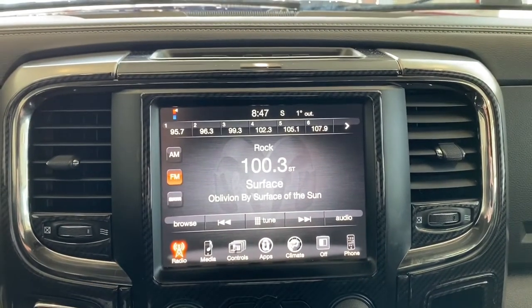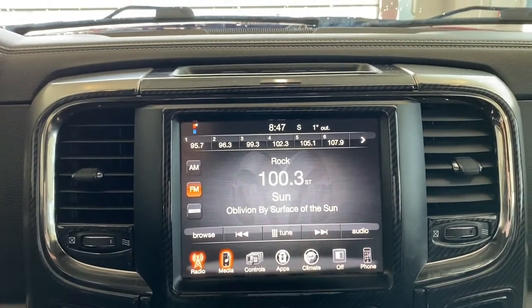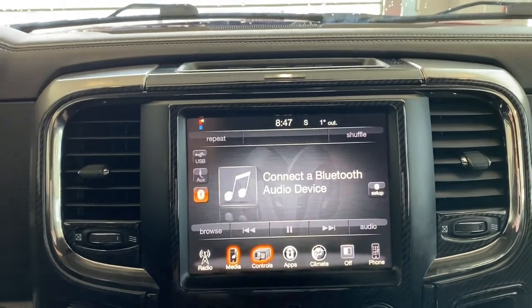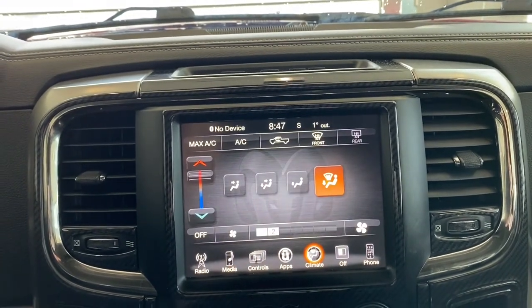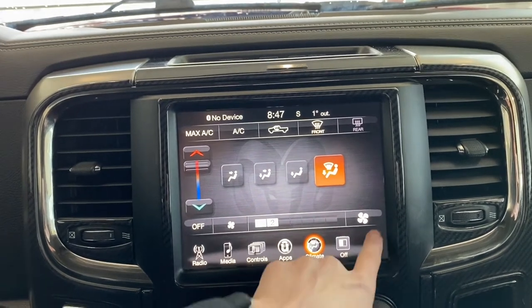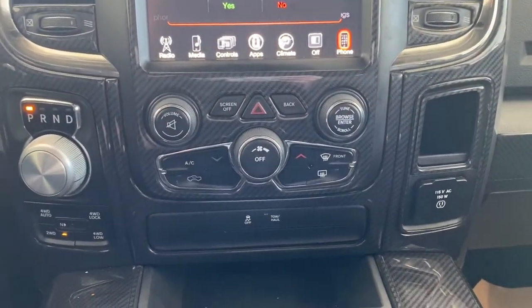Moving over, we have an 8.4-inch touchscreen display equipped with Sirius XM. Under media, we can stream music off of our phones. Under controls, we have the driver mirror dim. Under climate, we have the climate control settings. And under phone, we can go hands-free with Siri. Moving down, we have the quick action climate control settings.